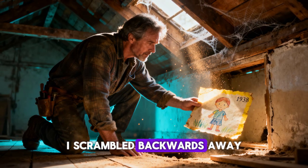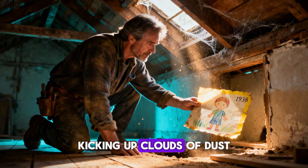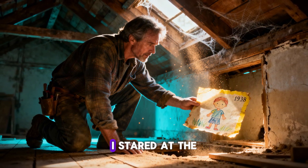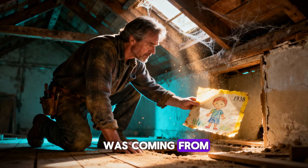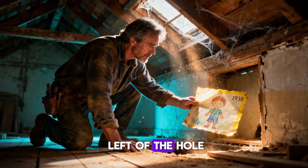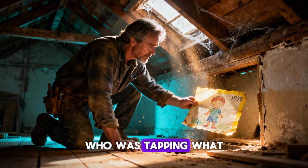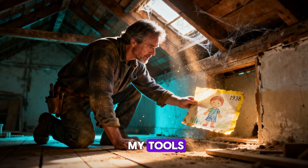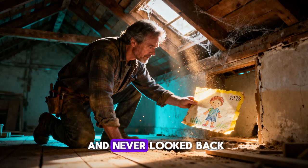I scrambled backwards, away from the wall, kicking up clouds of dust. My heart was a wild drum against my ribs. I stared at the spot where the sound was coming from. It was a blank section of plaster, three feet to the left of the hole I'd made. Who was tapping? What was in there? I should have left. I should have packed my tools, walked out the door, and never looked back.